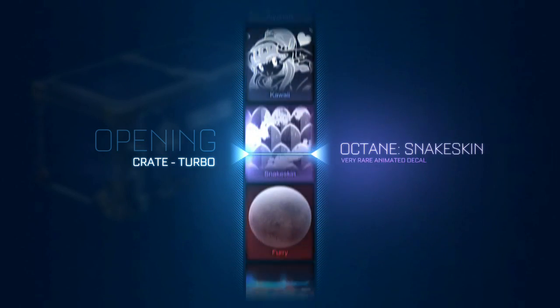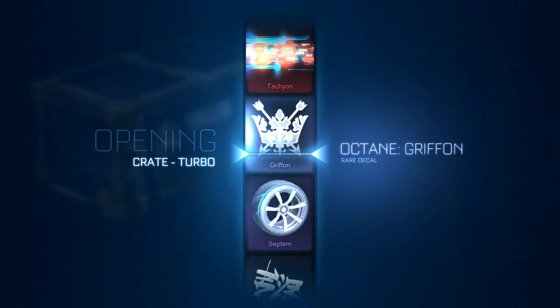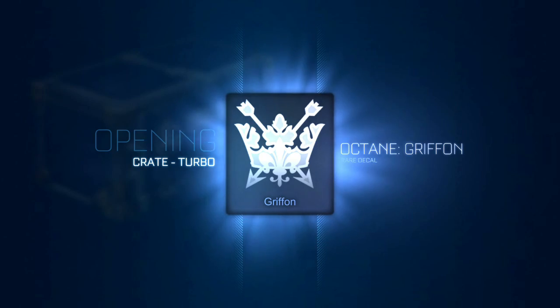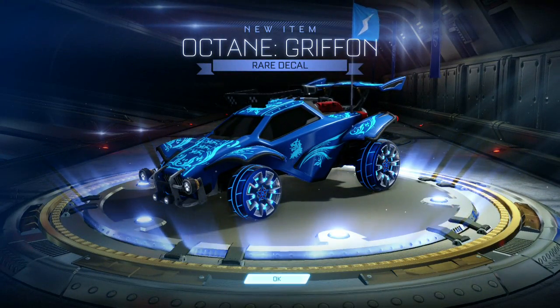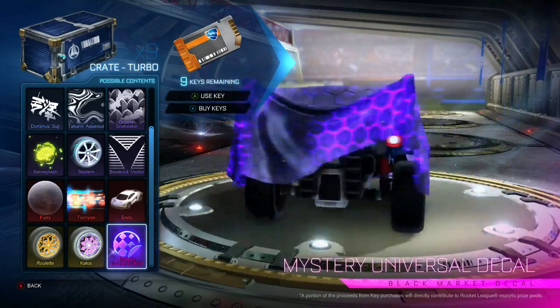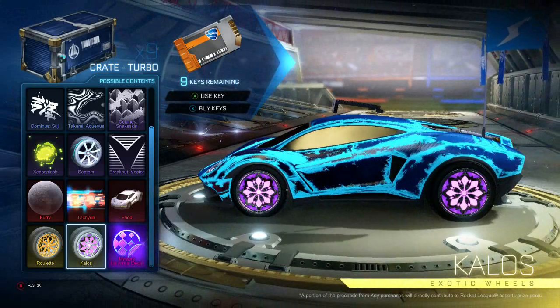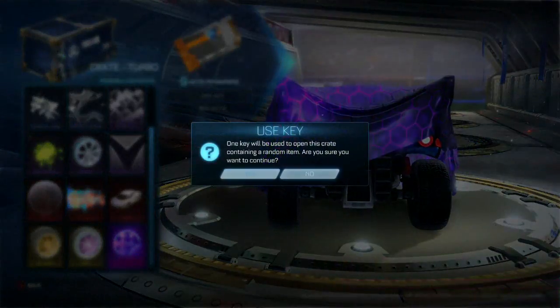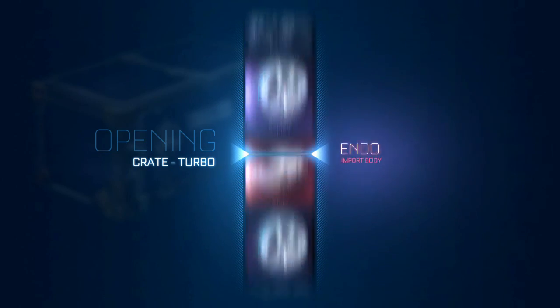Mystery decal. Furry tachyon? Griffin. No. Griffin. Griffin. Dude, we still haven't gotten those Kalos wheels. The Kalos? Yeah, I gotta look that up. I don't know how it's pronounced. I think... I don't know. I don't want to say. It's either Kalos or Kalos.